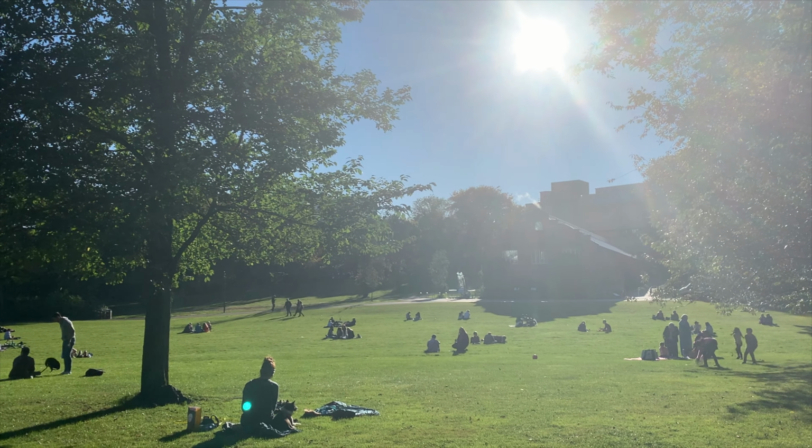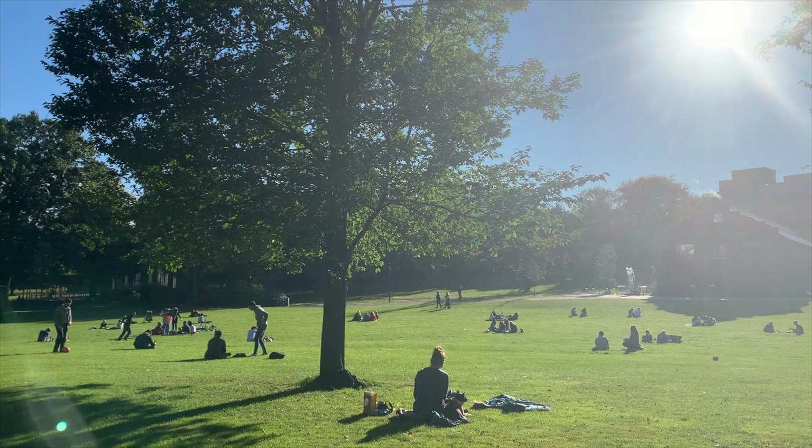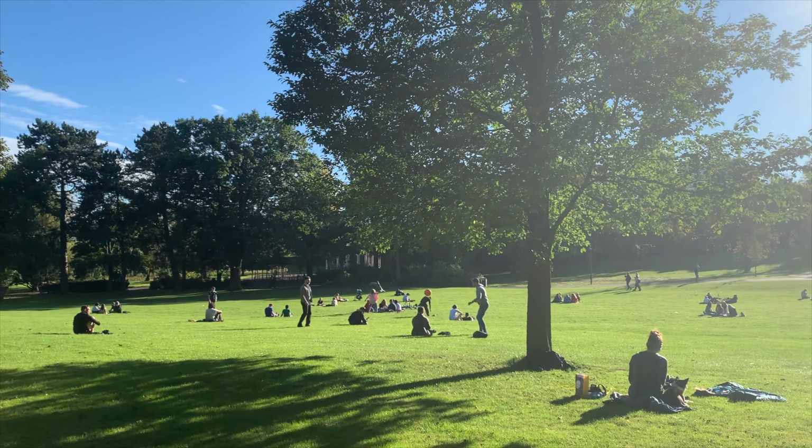The gardens are a lovely place to relax on a summer's day, or even on a nice autumn day like today.